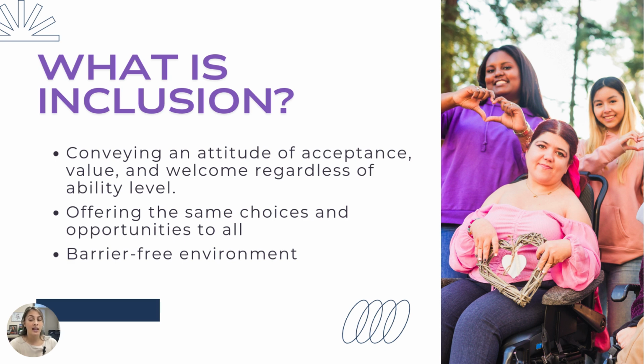Inclusion is the act of creating environments where all people, regardless of their ability, background, or identity, feel welcomed, valued, and able to fully participate. So, in recreational settings, this means offering equal opportunities for everyone to enjoy engagement and thrive, whether it's in sports, games, classes, parks, or events.